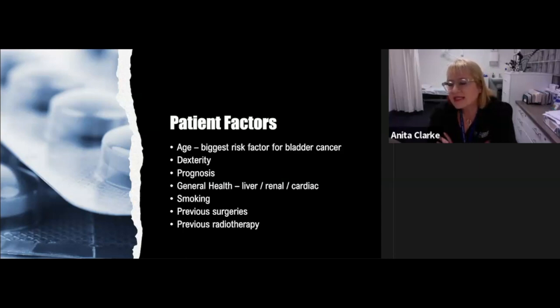And what we think is happening is that there are substances in the urine that are what we call carcinogenic, and they sit in the bladder and cause changes in the lining of the bladder that can ultimately lead to bladder cancer. Now, bladder cancer sometimes happens in younger people, so it's not the only factor, but it's the most common factor.